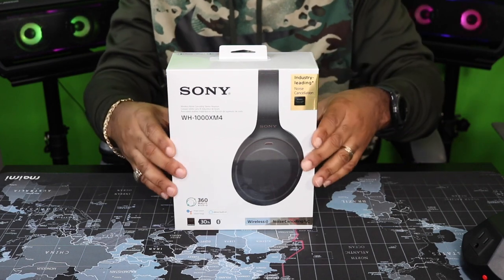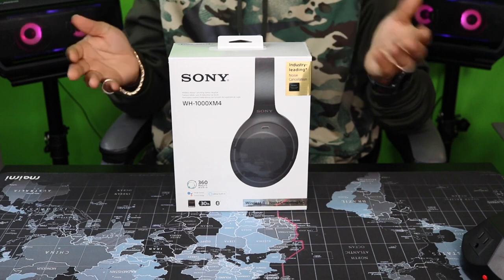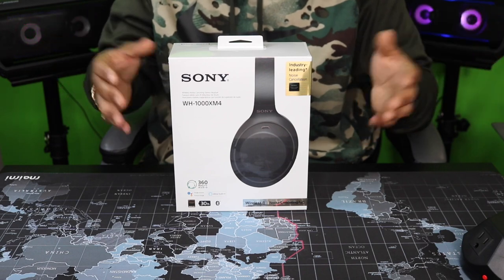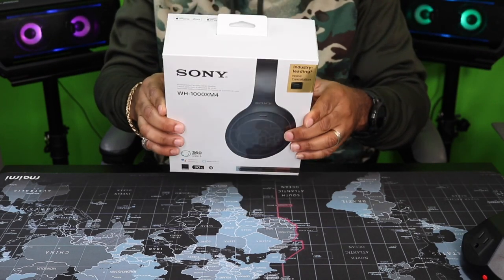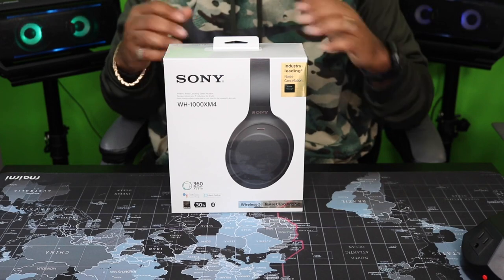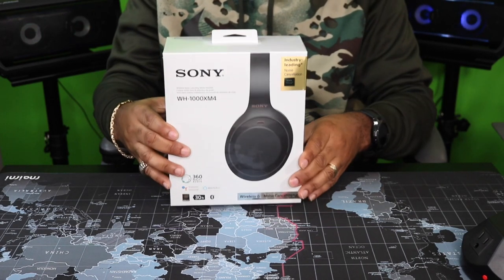All right, finally got my hands on these bad boys. I know they've been out for a long time now. You know, I'm late to the party. But, hey, I ain't no millionaire. Sometimes you got to wait. Good things come to those who wait, all right? These are those famous Sony over-ear headphones, supposed to have the best noise canceling out there on the market, next to Bose, all right?